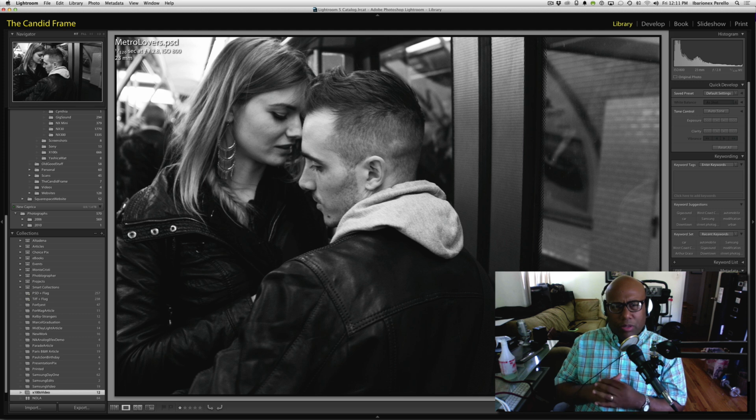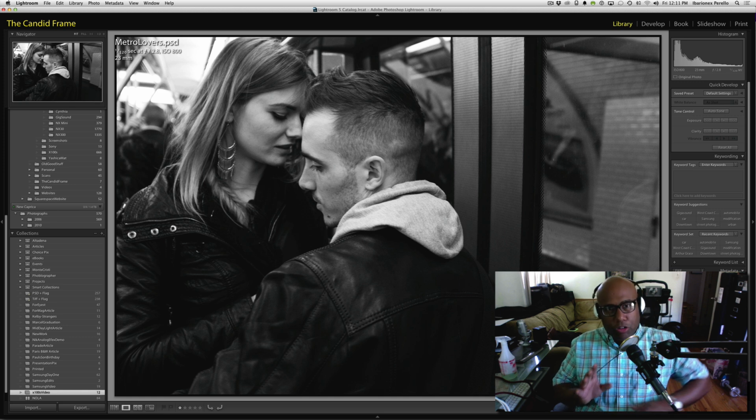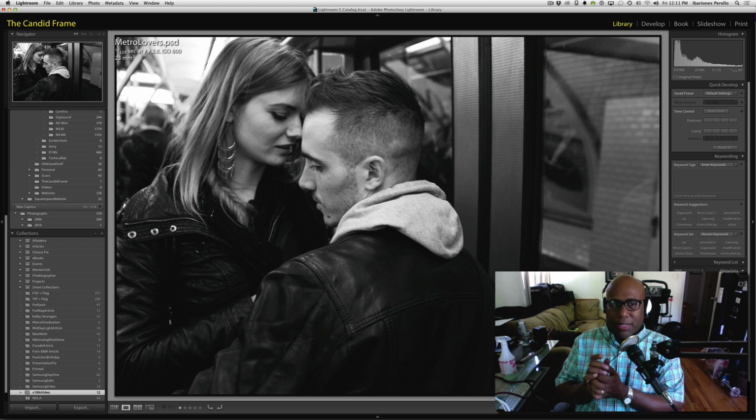And here I was shooting at about a 1/20th of a second. This allowed me to get a pretty sharp shot, considering that we were in a metro car. I really had to be careful about timing it so that the car wasn't moving or jostling as much, but also that it was still enough that I'd be able to get a sharp photograph of this couple that were by the door.